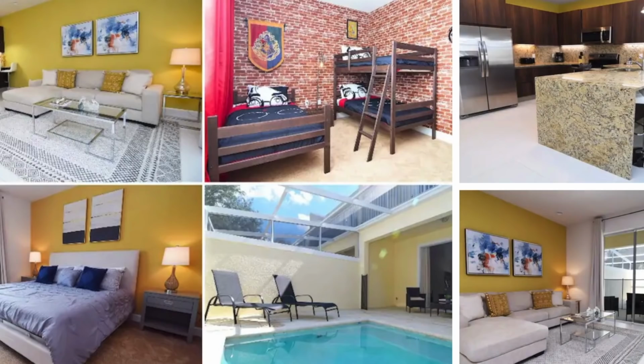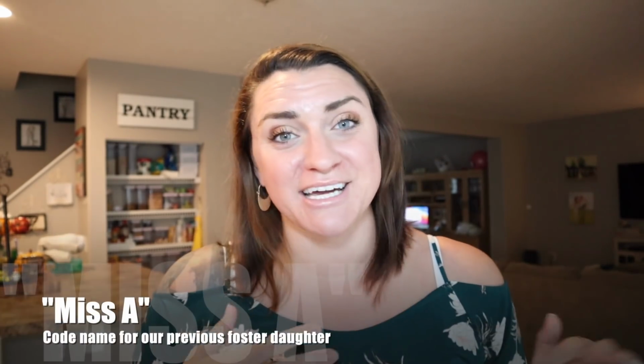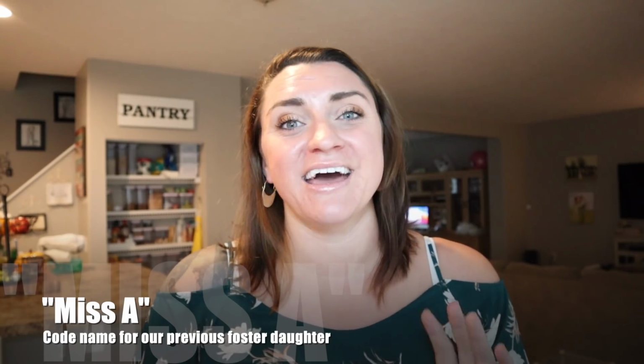We had picked an amazing Airbnb in the area. We don't do the resorts just because we like to be a little bit on a budget, but I found this Airbnb that had a private pool in the back. It had a Harry Potter themed room. It was so clean. It had an extra room, so we were actually trying to get Miss A to come with us, but it wasn't gonna be likely.